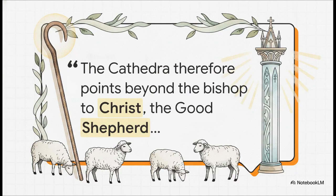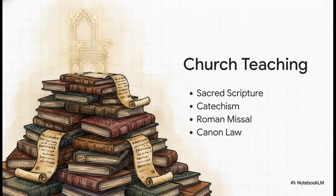Because of that unbroken chain, we get this really beautiful insight. The cathedra, therefore, points beyond the bishop to Christ, the Good Shepherd. The chair silently proclaims that Christ has not abandoned his church and that he continues to operate through these successors. It's fundamentally a symbol of faithful service and pastoral care, not earthly political power. It literally directs our eyes right past the human flaws of the guy in the seat, straight toward the divine foundation of the office.